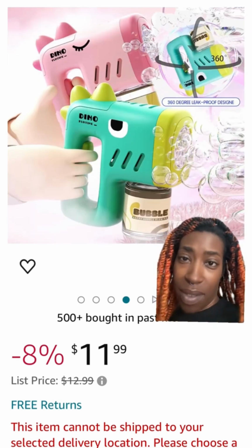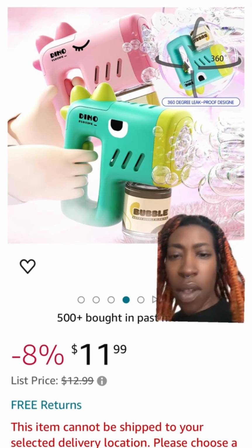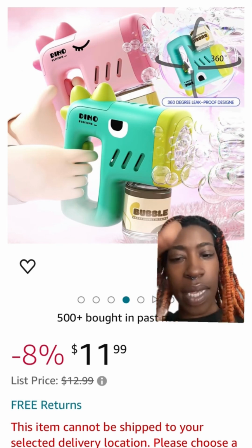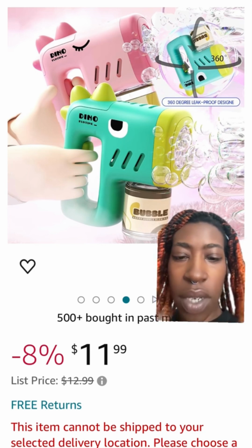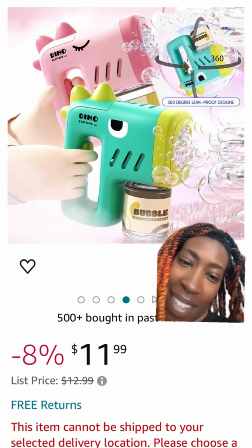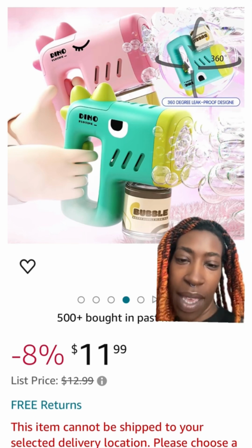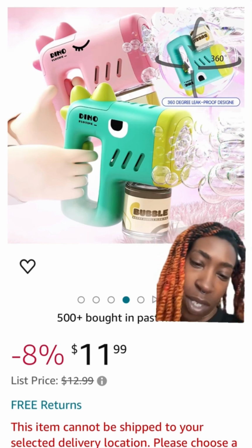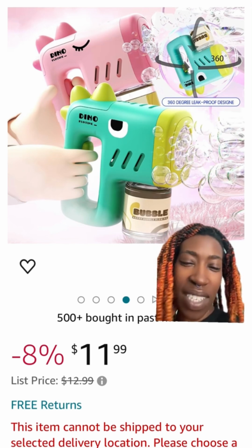But look at it. It's so cute. And I think it's going to work. It's going to give me what I need. The only issue I had is that, look, it says at the bottom it could not be shipped to my selected delivery location. So I had to choose another one. I had to ship to my friend's house. And thanks, girl, I love you. And she mailed it to me. So, wow, they don't ship to New York City. I guess, whatever. But it's not going to stop this show.